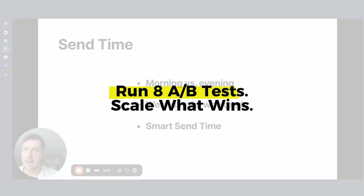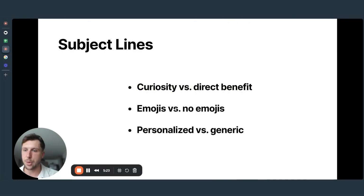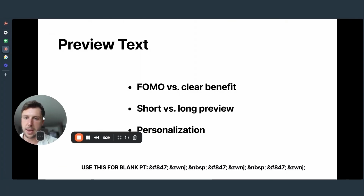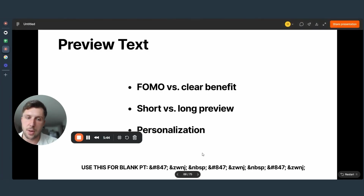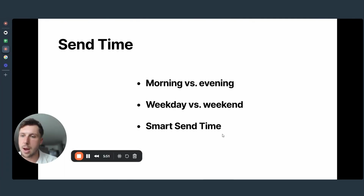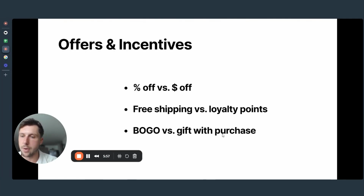So quickly, I'll go over them again. Subject lines, here's the 3. Preview texts, these 3. There's also a pro tip here. Use this for a blank preview text. So if you just want to have a subject line and you want no copy in your preview text to really test whether or not your subject line is moving the needle, you can use this code here and I suggest screenshotting that. CTA copy, send time, copy length, email design, personalization, and offers and incentives.